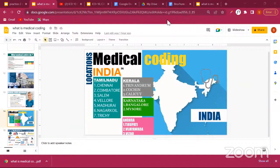See, till 35, every company hires you. Till the age of 35, every company hires you. 35, 37, if the demand is more, you know. For example, somebody asked, can I give the CPM exam? CPM is the audit and DRG exam, which is slightly tougher. There the age limit has been reduced to 14.